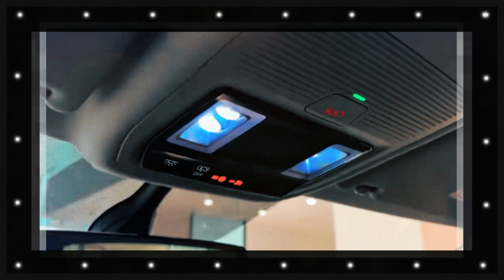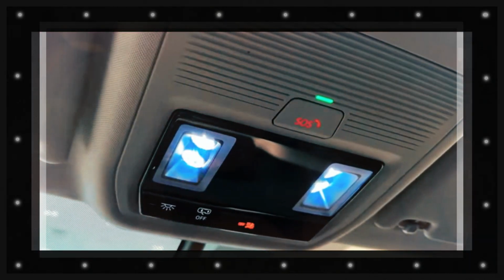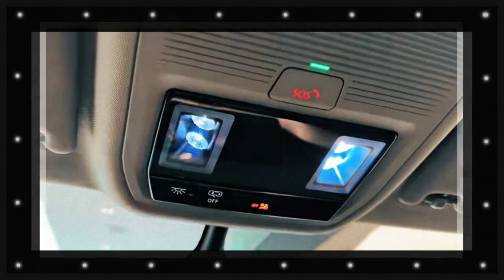Out back, it has new taillights and a different bumper with what appear to be rearranged reflectors, assuming these are not provisional. Don't mind the sensors on the wheels, as they are there for data gathering purposes. And speaking of the alloys, it will likely launch with brand new ones.